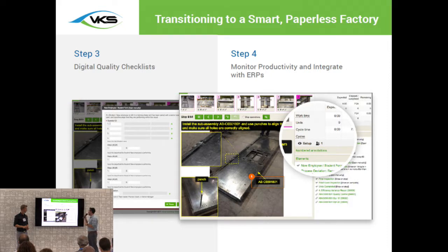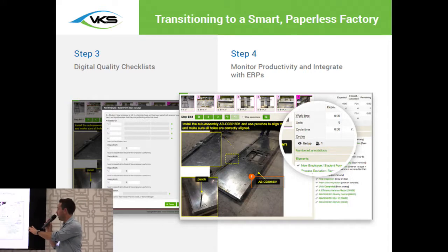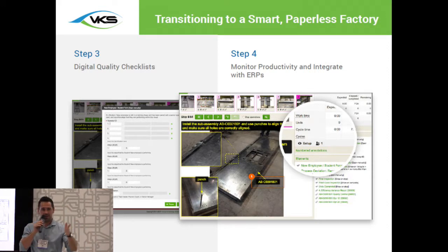The next thing that you want to do is start monitoring productivity, right? So within our software, you're able to track efficiency, you're able to track time, and we're able to see if the operators are falling off track. You can even send an email as soon as somebody falls off a certain percentage of their efficiency. So rather than wait to the end of the job to find out that somebody was 2 hours over their standard time, you can take action right away when you know that they're not going to be meeting it.